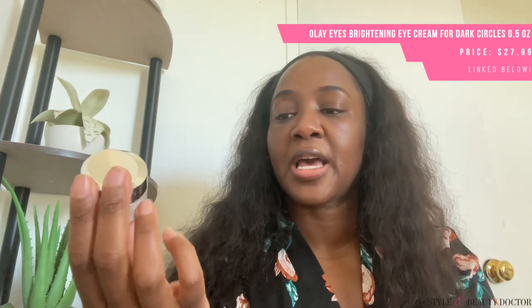You can either spot treat like how I did, or you can put it all over your face if you want to. My eye cream is this Olay Bright Eyes Brightening Eye Cream. While my face is oily, underneath my eyes can be a little bit dry. So I do like to use a separate eye cream.